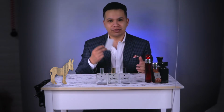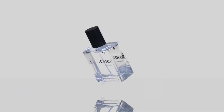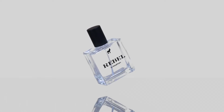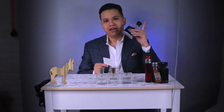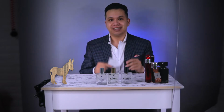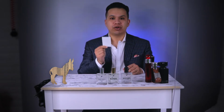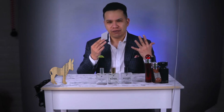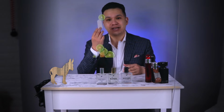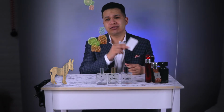Now let's start off with the first release and the most hyped one out there, Rebel. Now this one was inspired by the ever so popular Creed Aventus, and I got to say, for a clone, quotation, as some would say, the opening is very close to a Creed Aventus. Now upon first spray you pick up a heavy dose of bergamot, and I do actually pick up the pineapple note on this one compared to smelling other clones out there in the market.